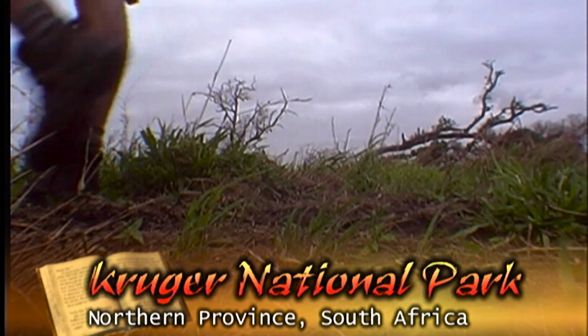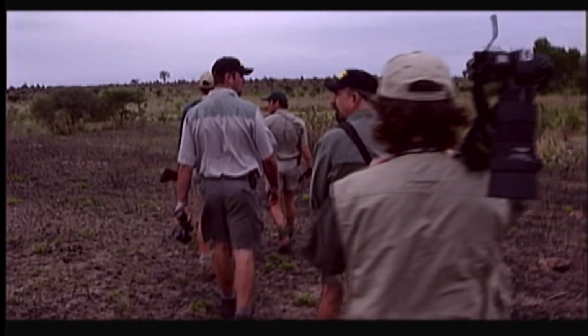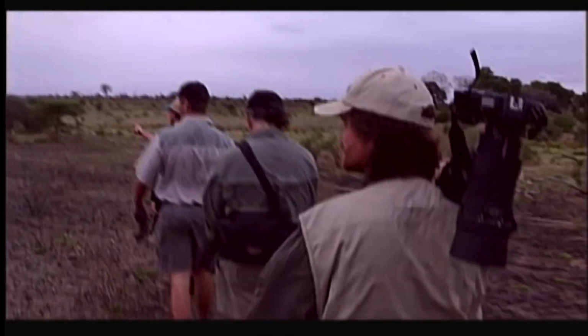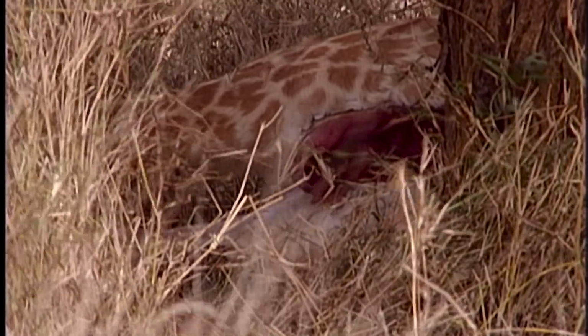Welcome back to Kruger Park, South Africa. Things are getting tense as we're approaching the heart of lion territory. I said earlier that most predators prefer to hunt at night. Well, it's not always the case. Here's a young giraffe that learned the hard way.